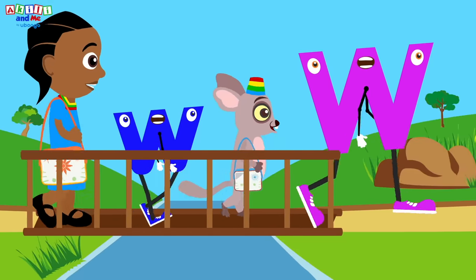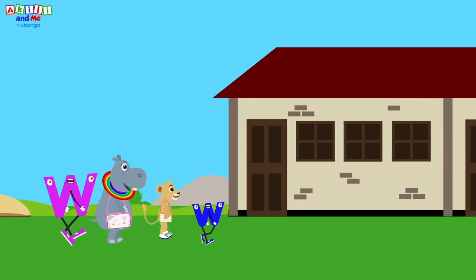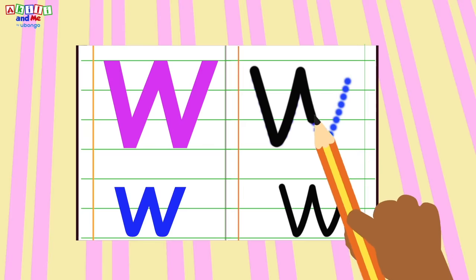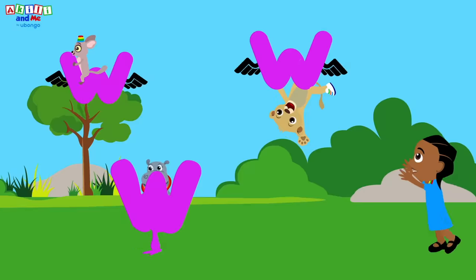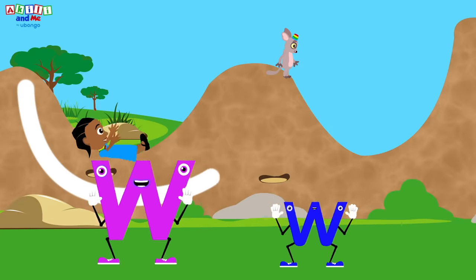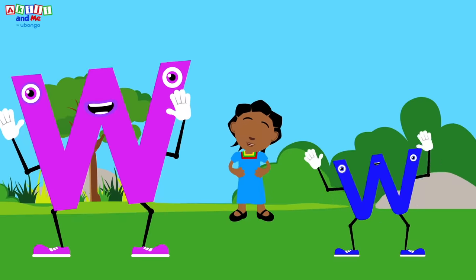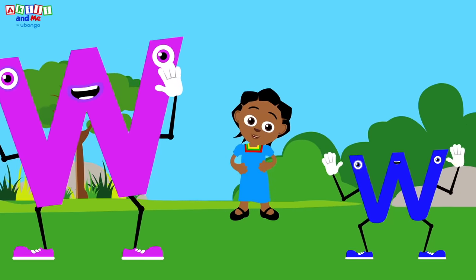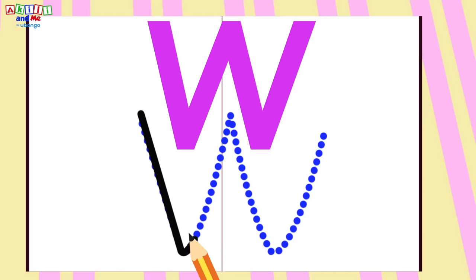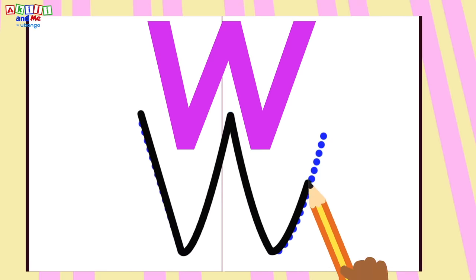Children going, they are walking on their way to school. They are learning letter W, and they want to learn with you. Like a valley is W, not just one, but they are two. It goes down and it goes up. It goes down.